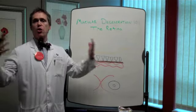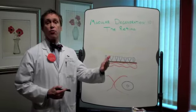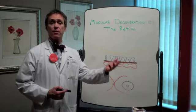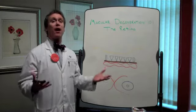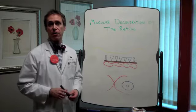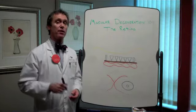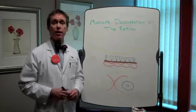There is this huge group of our American population which is now getting into the age group where macular degeneration happens. The baby boomers are turning 65. There are 65 million baby boomers, and about 10% of them will get macular degeneration. 6.5 million people will get some kind of macular degeneration. Not a bad time to talk about it.